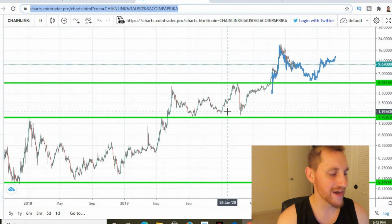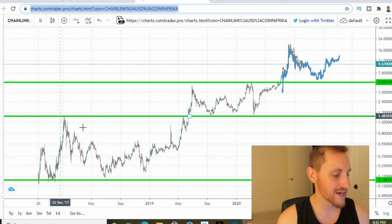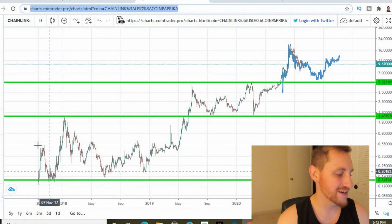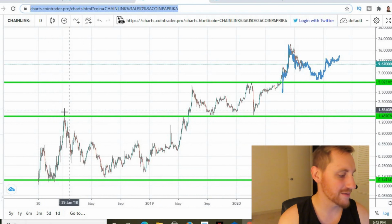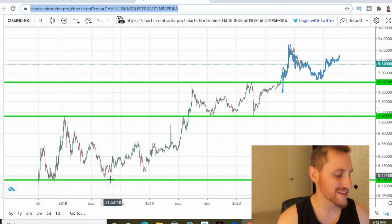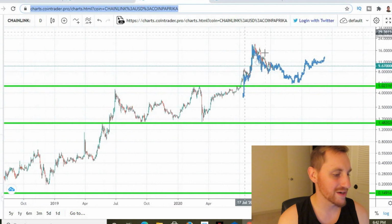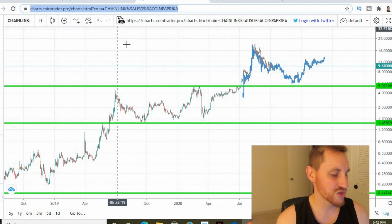We did it all the way back here, right? Once we broke this all-time high, we came back down and retested it as support. And I want to see us do the same thing, because down here it almost did the same thing. We made a new all-time high, came back down to retest the starting price as support. We haven't quite done that yet, and I think we have a little bit longer to go down for Chainlink.